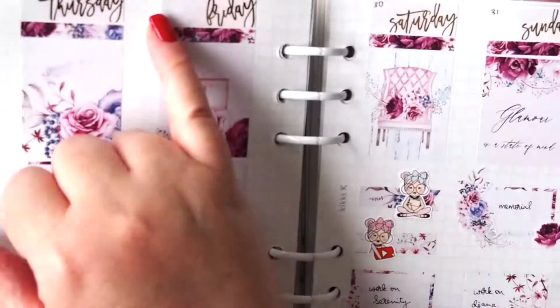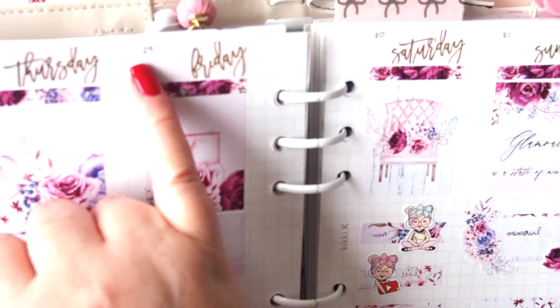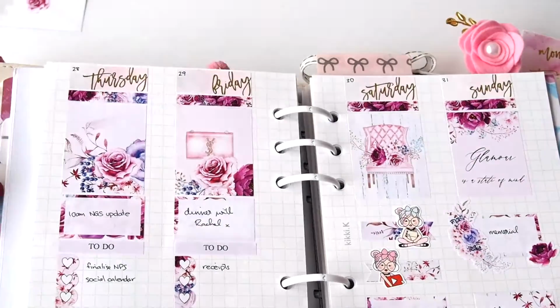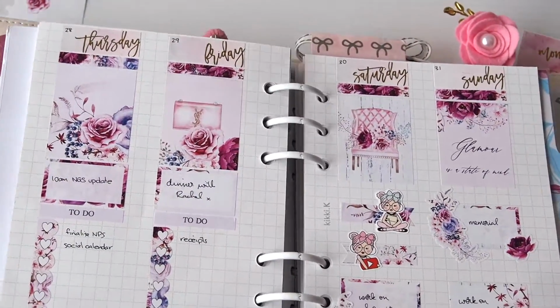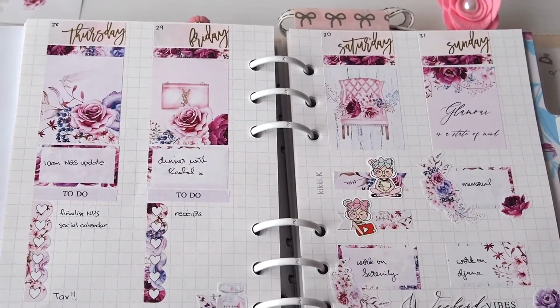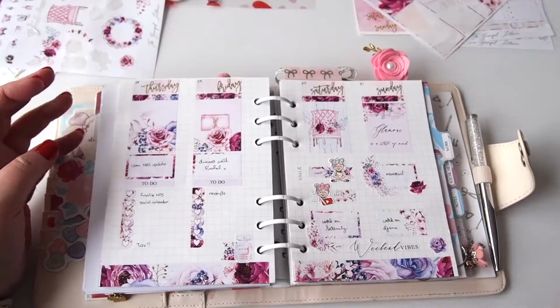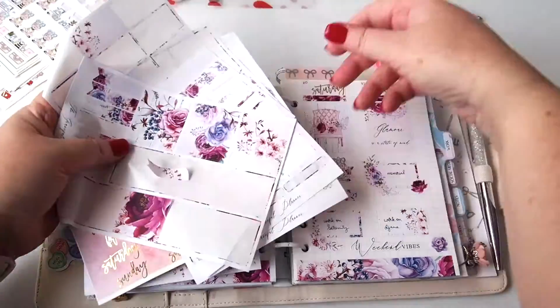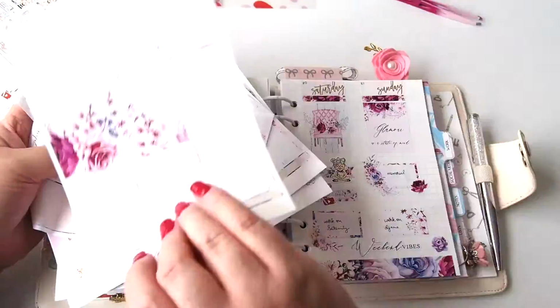Alright, I've just written the dates here with my Muji and super tiny writing. I could have gone and found some stickers, but I just decided that it's totally fine as is. So I'll just zoom out again. I never go the right way. I'll show you what's left over from the kit. Just grab this other piece.